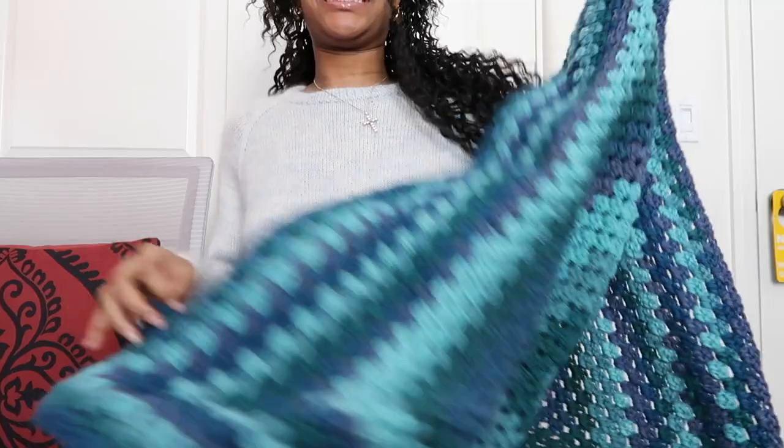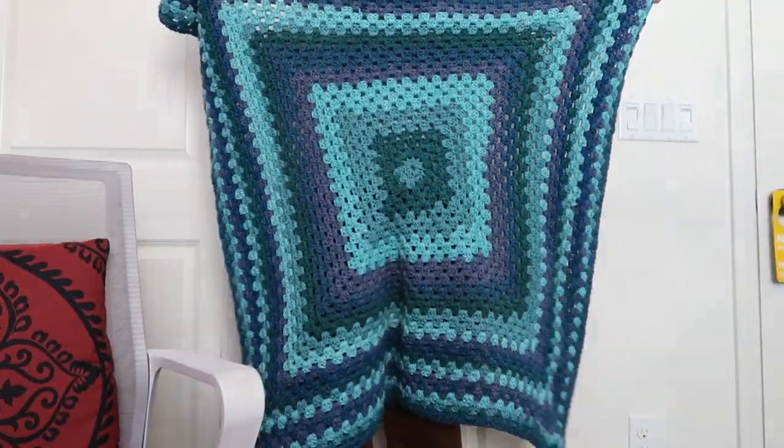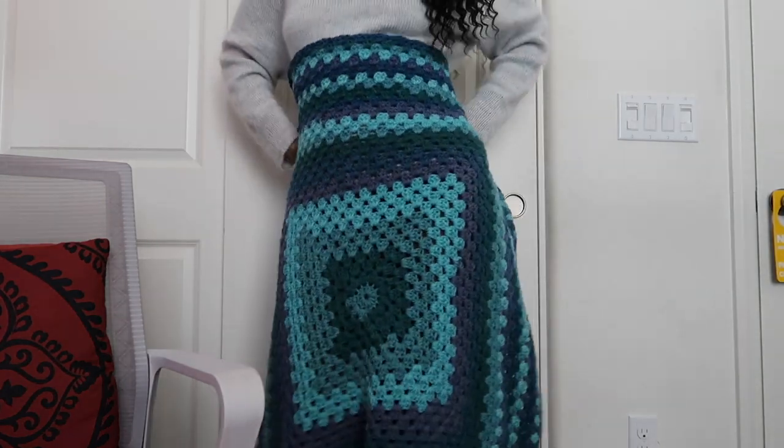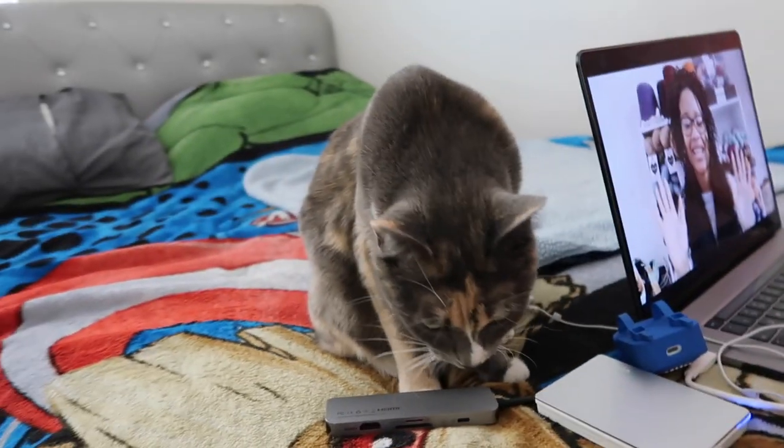Anyway, I finished the blanket. Ah! Look at this. Yay! Oh, it's so cozy and nice. Hey, Onyx. Still here sniffing my camera.